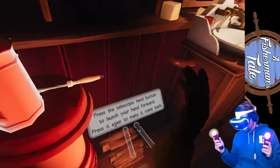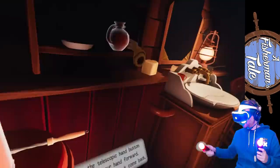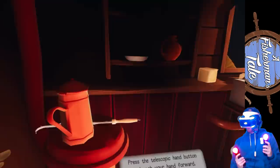Press the telescopic hand button to launch your hand forward. The puppet would put a log inside the stove. Oh, careful now. Boing! Boing! Ha-doing!